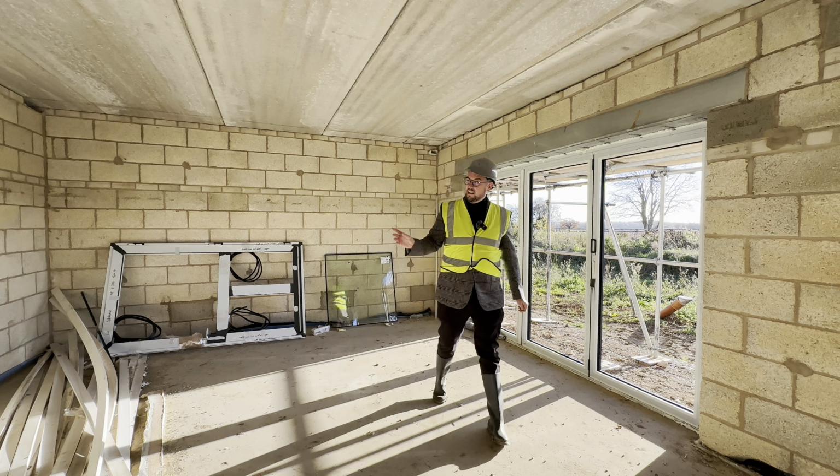Here to show you the five bedrooms today, here along the back, with those beautiful views over the fields. Let's go and take a look inside. Right, come and have a look inside.